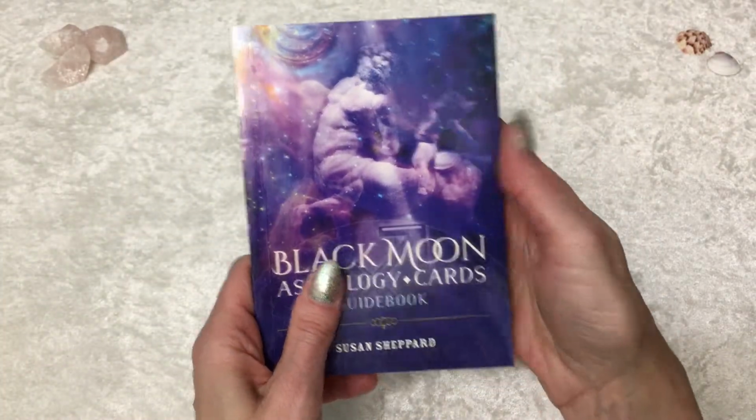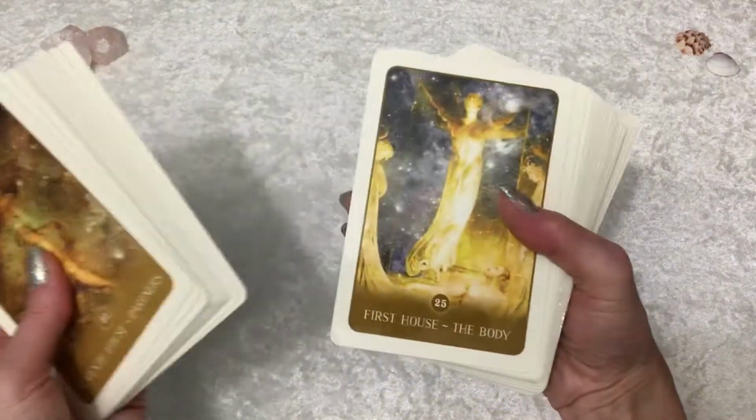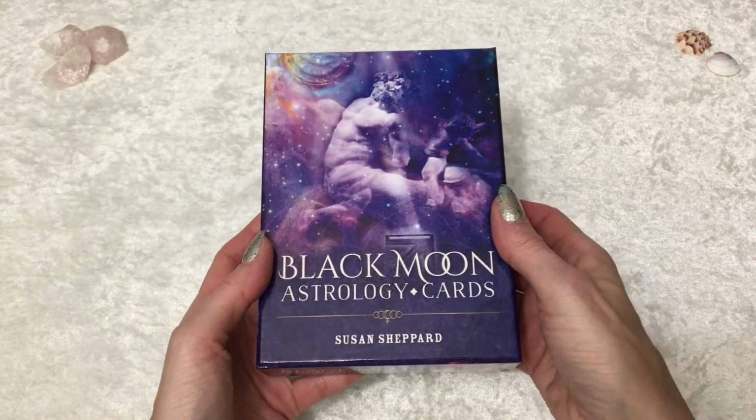Another great learning tool if you're learning more about astrology. Also great for readings. That is Black Moon Astrology Cards.